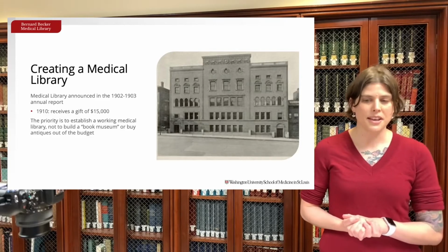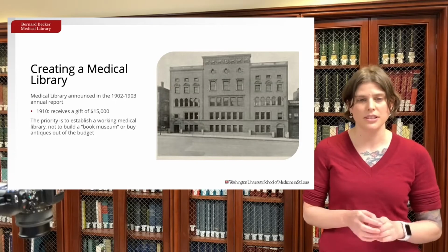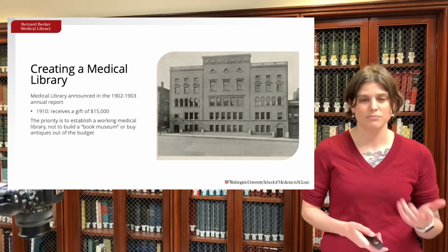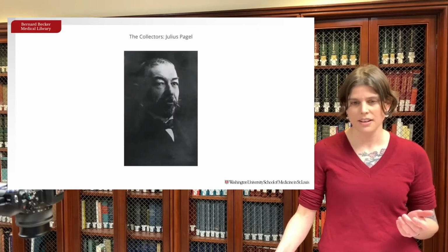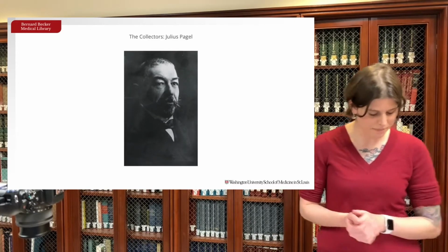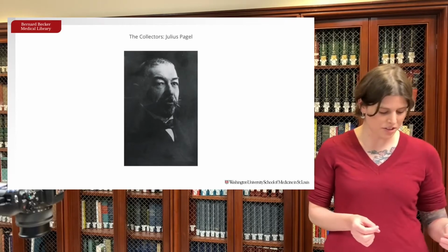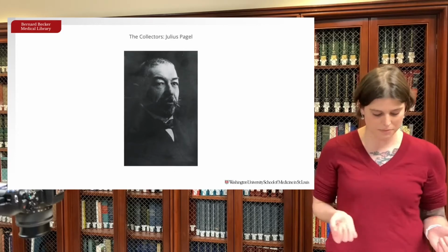And so then in 1912, they basically get the chance to actually start building a rare book collection. And that is when this gentleman passes away. This is Julius Pagel, and he was a German medical historian and bibliophile. And after his death, his collection went up for sale.